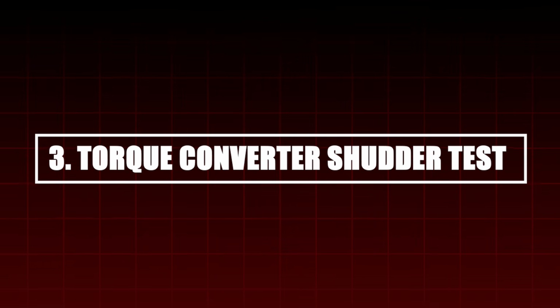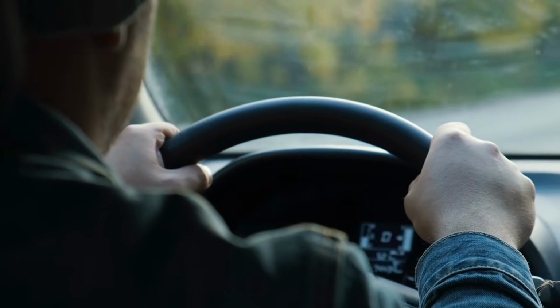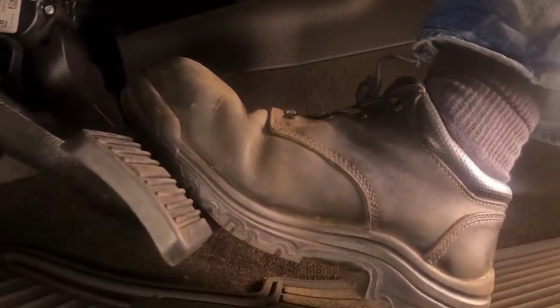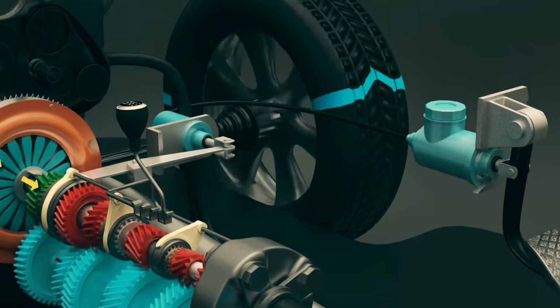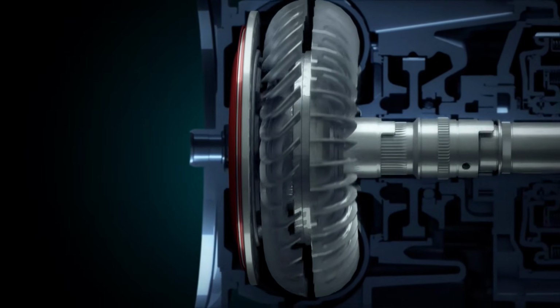Third, torque converter shudder test. Drive at a steady speed, around 30 to 45 miles per hour. Lightly press the brake with your left foot while maintaining throttle. If you feel vibrations or shuddering, the torque converter clutch might be slipping or failing to lock up correctly.